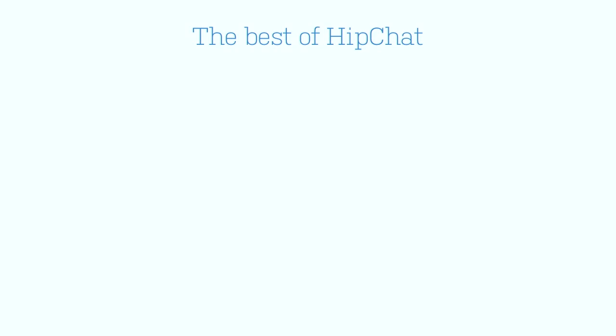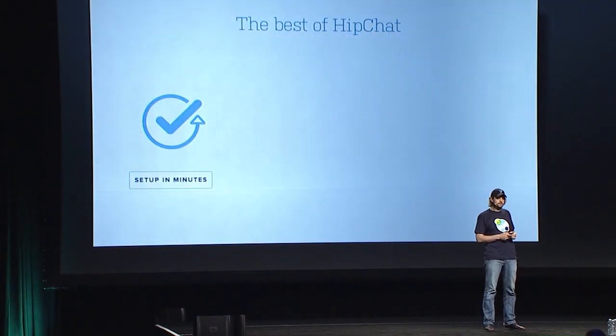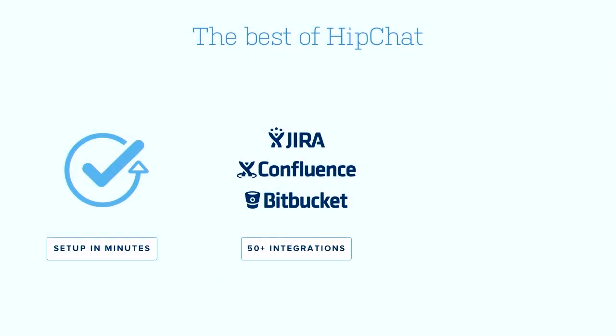So what do you get in Hipchat Server? You get the standard setup in minutes experience that Atlassian has, and this covers upgrades as well. So when Hipchat improves, you'll see those upgrades stream down to your system behind the firewall. You get all of the integrations we have.